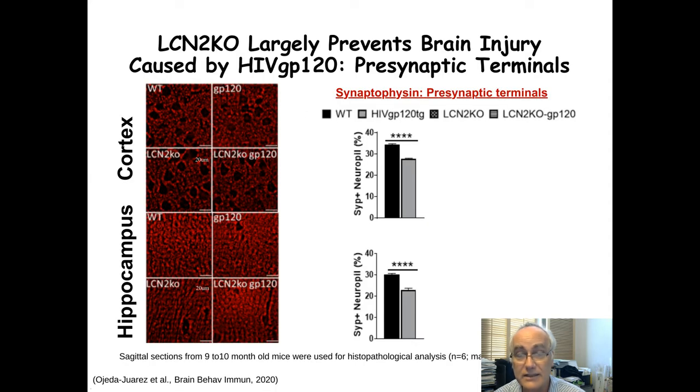We look here at one of the important readouts when we look at HIV neuropathology, and this is synaptophysin, because synaptophysin represents presynaptic terminals. On the left side, we see some of these immunofluorescence images, and if you look at them, you think, how can I ever tell the difference? There is some methodology to quantify that, because quantification of synaptophysin is a very good correlate with neurocognitive impairment. If we look at the graphs on the right side, we can see that compared to the wild type, the HIV G120 transgenic mice lose quite a significant amount of synaptophysin.